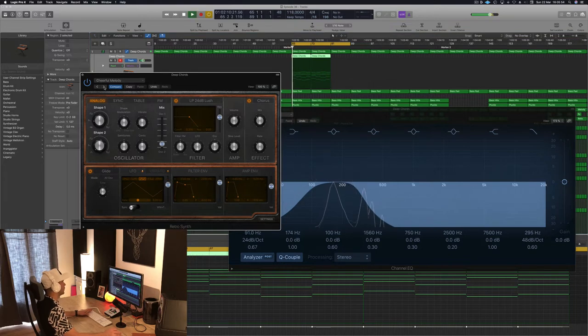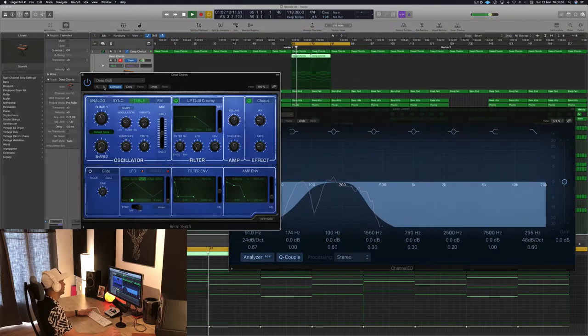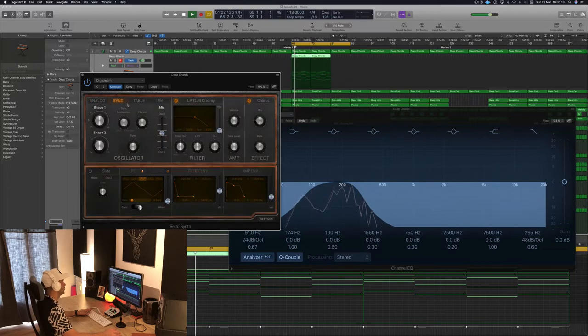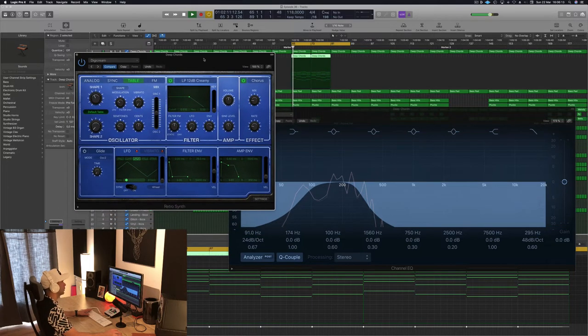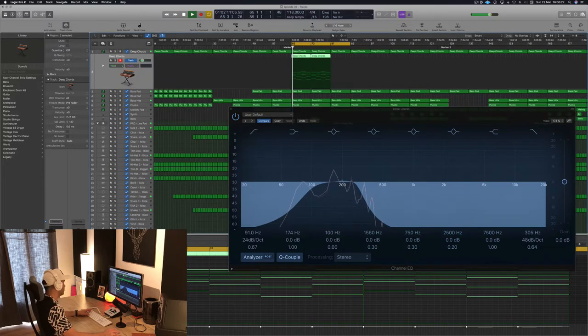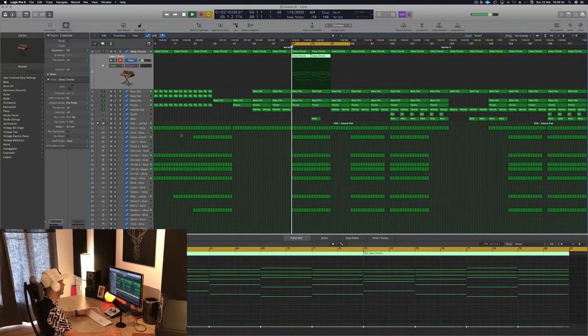For a different vibe to start. That could work very well. No. Table one. Put it in the mix. In the back. Very light. It's there. It was needed, in my opinion.